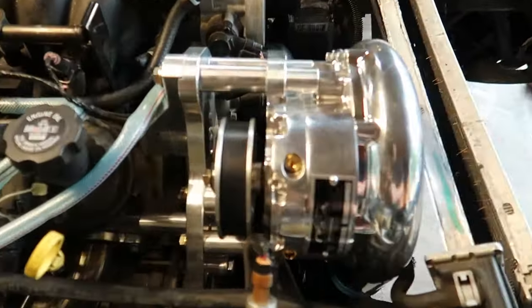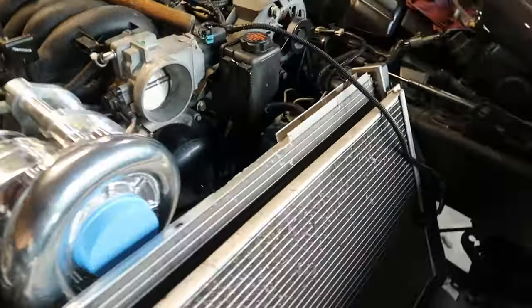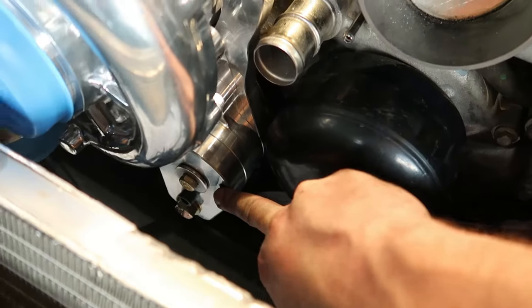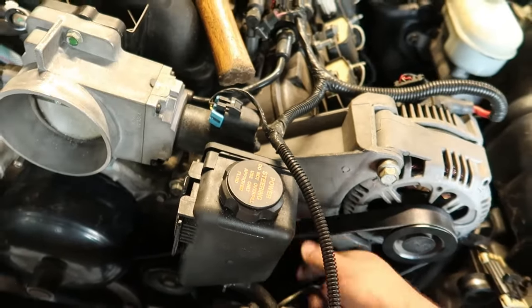Got the charger on currently. Got the idler down here in place. Everything's tensioned. We got the bolt out for the tensioner because it's spring loaded, so there's a set pin or set bolt right here. That's all out. The belt feels good. I mean, it's pretty tight.